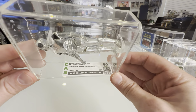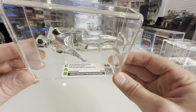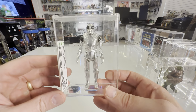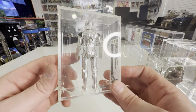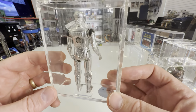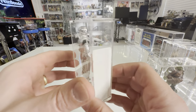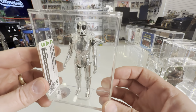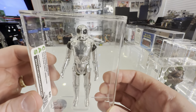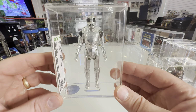We have an 80, and it's a 1979 Kenner Star Wars Death Star droid, a COO 3-line Hong Kong at 82.3, so almost an 80 plus. It is a couple points away from being an 80 plus, but look at the black paint on the shoulders. There's no scratches. The chrome is nice and bright and shiny. The eyes look awesome. The only thing you're seeing is a reflection of the LED light, but there is nothing wrong with those eyes at all. This is a beautiful figure.